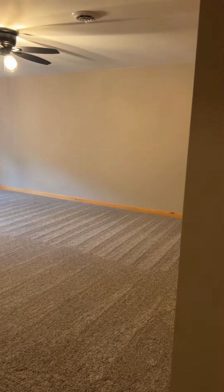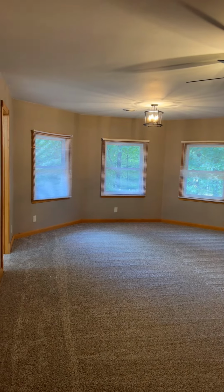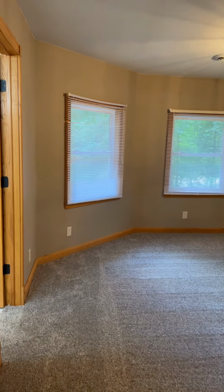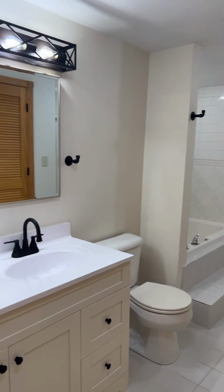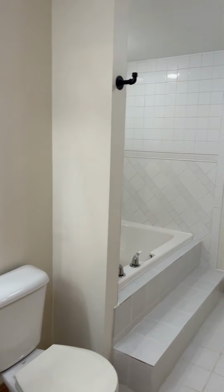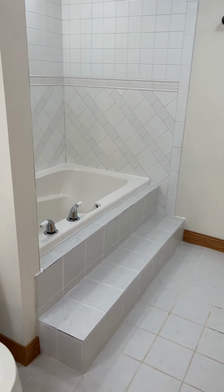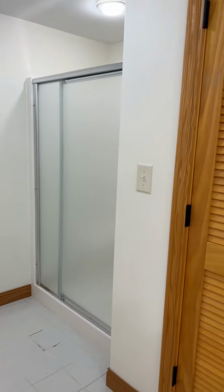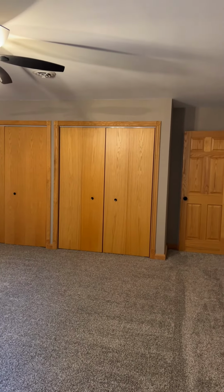And coming around here is the master bedroom. Nice and large. Has an attached bath. Double vanity. Coming around, you have a soaker tub. And then also a walk-in shower with closet for storage. And then the room also has 2 closets.